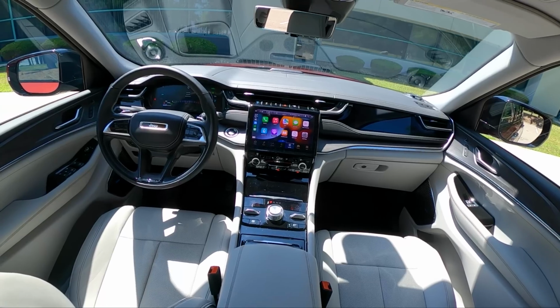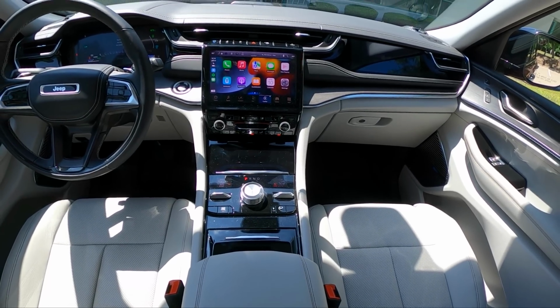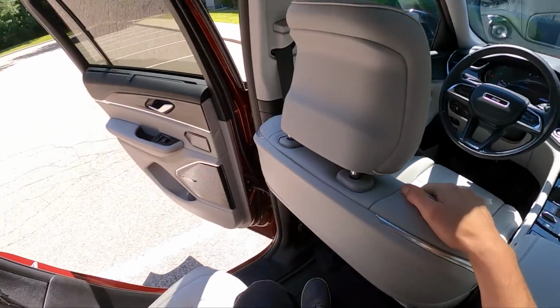A lot of gloss black, unfortunately. It's already getting dusty and pretty scratched up. That's just something you're gonna have to deal with and maintain as best as you can. It kind of is what it is.